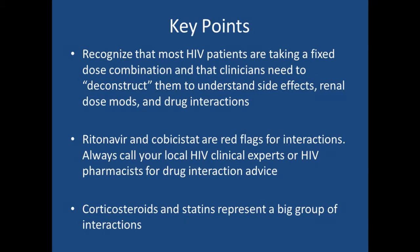So the key points. Recognize most patients with HIV are taking a fixed dose combination. Here's what you need to do. Deconstruct their HIV medicine into its components, and then be wary of the components that have a lot of drug interaction potential or that you have to dose adjust for renal impairment. The two red flags I want you to remember are ritonavir and cobicistat, and always call for advice, and then have corticosteroids up on your list of potential drug interacting compounds.